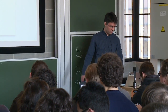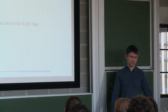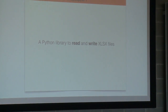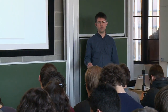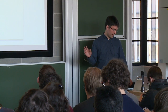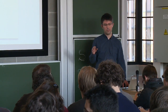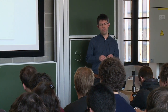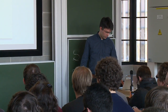So for those who don't know it yet, it's a library to read and write XLSX files. I stress it again, it's to read and to write XLSX files. So it's the new format for Excel, which was released with Excel 2007. It's a bit different from the previous format because it's XML based and it was intended to be an open format compared to the old binary format, but you'll see that it's not that open at all.